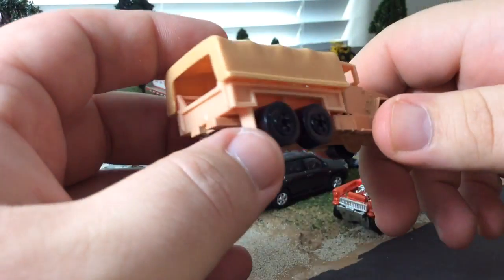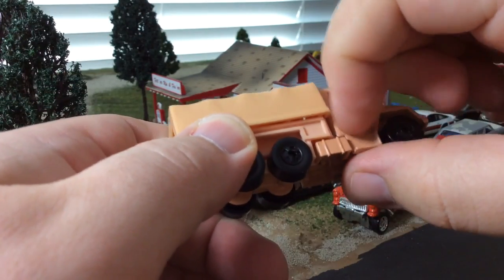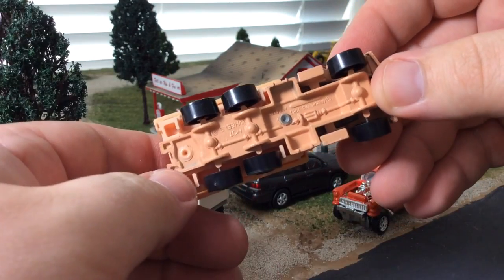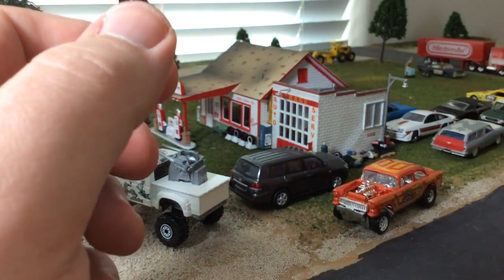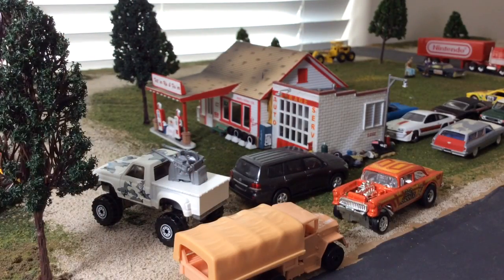In fact, I think pretty much the whole thing is plastic except for, I don't even know actually. All of this back here is plastic. This is plastic. I think all this is plastic. The base might be the only metal in this casting. But really cool to add to the collection. I've never had that truck. It's a nice roller. So that's pretty cool there.